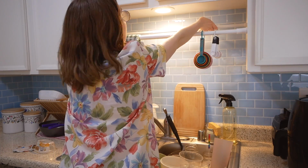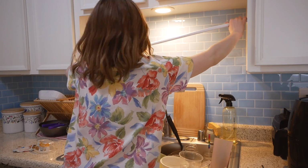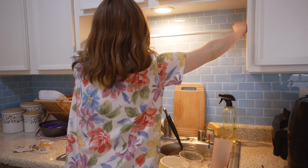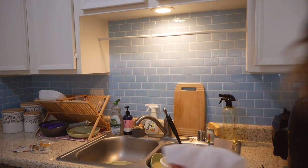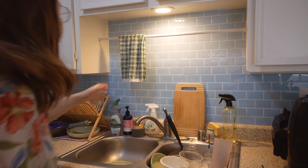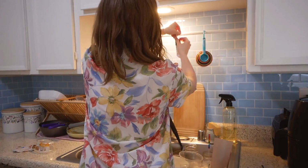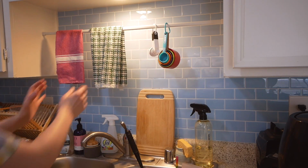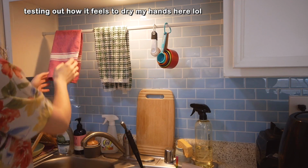Okay, and then this is me comparing it to the other tension rod that I bought because I wasn't sure which one would work better. And yeah, I like this one a lot better. I think it blends in better to the area. It looks more like it's meant to be there than the other one. The other one I think stands out too much. And I put my hand towel on it. And I also put some measuring spoons and measuring cups on it, but these ones are pretty cheesy looking. They look like kids' toy measuring cups. So I ended up getting metal ones that look a lot better.